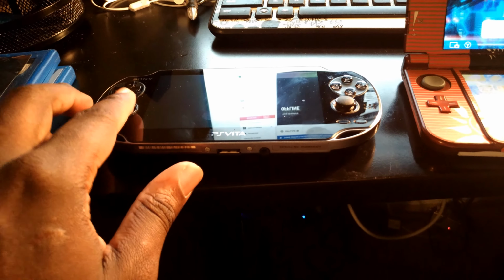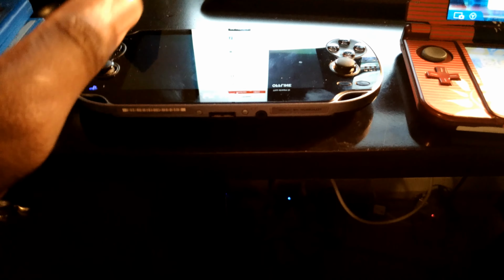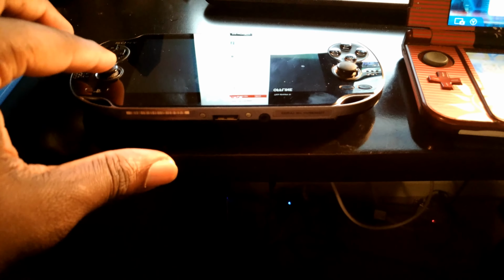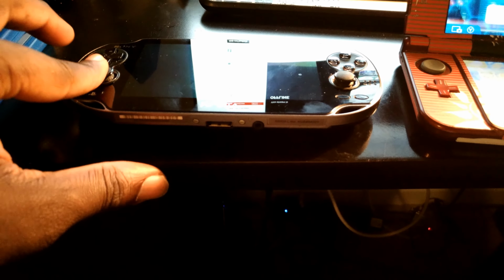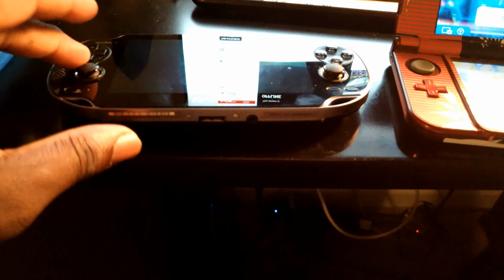Don't really like these. I do like how you have the little rubber so your hands don't slide off, whatever, pretty good. But I'm not really loving these that much. It just feels, to me, like it could snap off easy. That's all. I'm not saying it's a deal breaker or nothing.